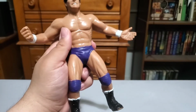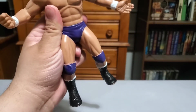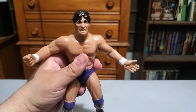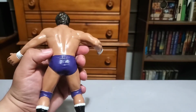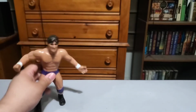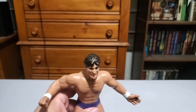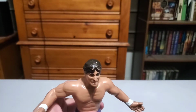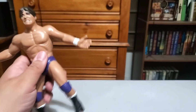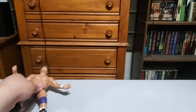The paint on him looks great. Even his knee pads look great. A little bit of paint loss on the boots. A little bit with the hair up there. But his eyebrows look good. The tights look good. This is a really good in-shape LJN. He stands over here, the closer you get to the middle of the table. There we go. But he won't stand here because this leans forward.